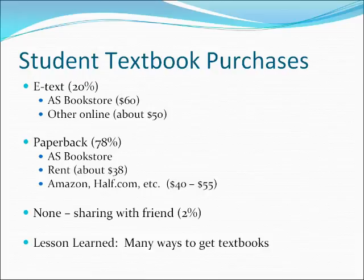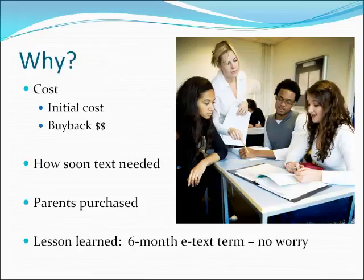So I was really quite astonished at the wide variety of places that students got textbooks, and for some of them, cost was a major driver, but not as much as I thought it was going to be. So when I asked them why they bought the book that they did, many of them did say the initial cost. They also said that they tend to buy their books based on when they absolutely need them for a class, and so they'll put off buying one if they don't need it for a while.